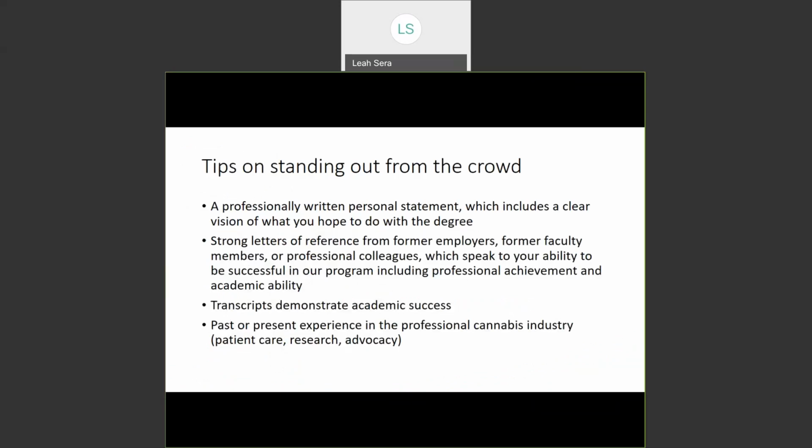So now that we have had one admission cycle behind us, one question that I also get a lot is, what can I do to put my best foot forward and submit a really strong application? And so things that we are suggesting to prospective students is that you have a professionally written personal statement. And by that I mean, make sure that you spell check, and it should be written professionally and not informally. And it should include a clear vision of what you hope to do with the degree, and how you think this will move your career forward, and what your vision of your professional path is.